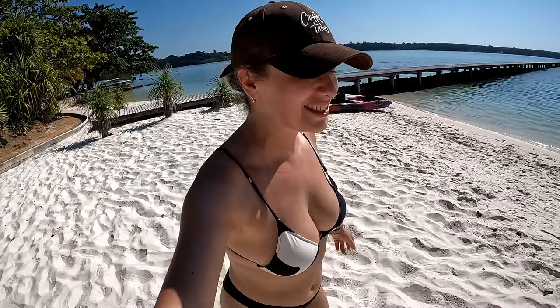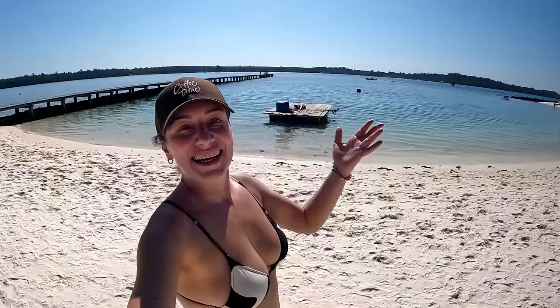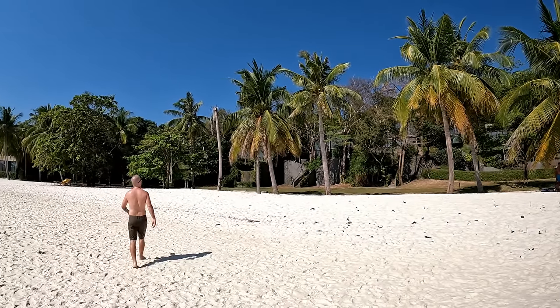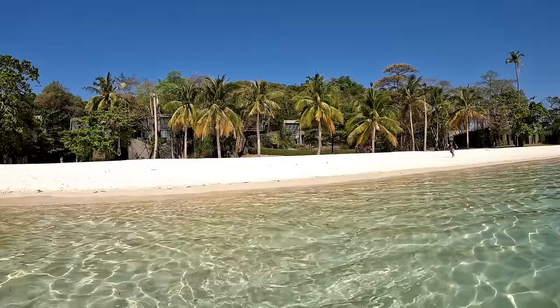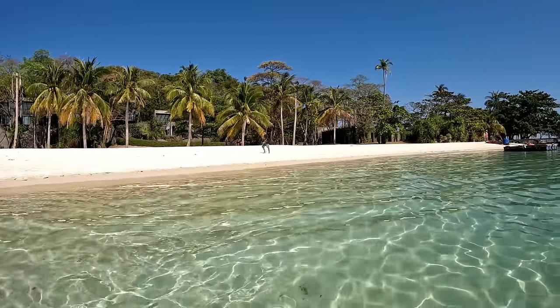Oh my god, it is so soft and it's so wide here as well. The sand is so wide. The beautiful palm trees behind us. Again, paradise, guys. Koh Mak has the best beaches. Beautiful, guys, beautiful.